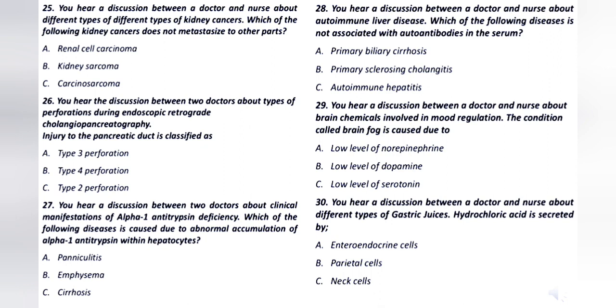Doctor, can you explain the types of perforations during endoscopic retrograde cholangiopancreatography? Well, although perforation is an unusual complication of endoscopic retrograde cholangiopancreatography, the diseases of the duodenum and common bile duct can increase the risk of perforation during the procedure. There are four types of perforations during endoscopic retrograde cholangiopancreatography based on etiology and site of perforation.